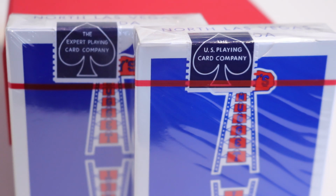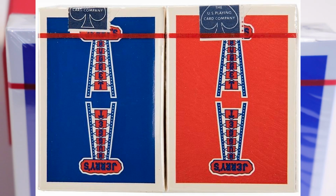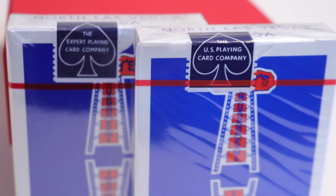Even though both of the tuck seals match the original versions from the 70s with that off-center seal, they're going to say something different within that tuck stamp seal. One on the other side, where the vintage is going to say the Expert Playing Card Company, because like I said earlier, these are printed in China by their plant, and the one that's printed by the United States Playing Card Company for the modern version is going to say the U.S. Playing Card Company.